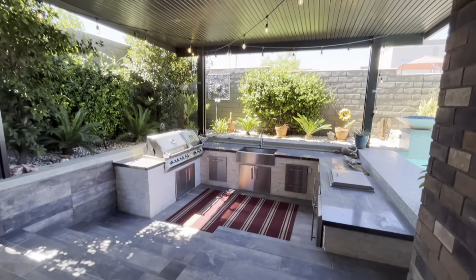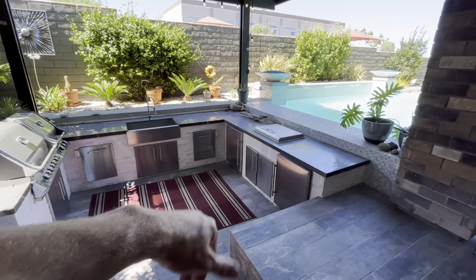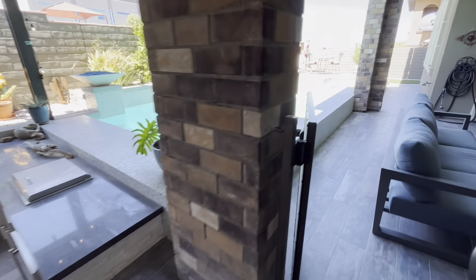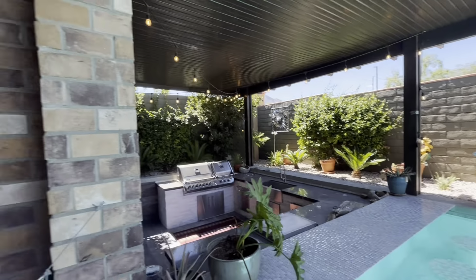And you got this great sunken barbecue area right here. So you got your grills, you got a wet sink right there. You have 2 fridges over here, and that's another sink where that cover is right there. And on the other side of this pool, you have bar stools. So you got a small bar if you want. You got 4 of them right there in the water. So pretty cool. A good place to hang out.